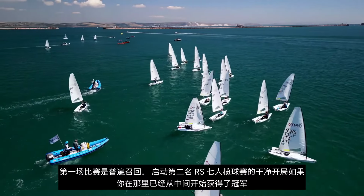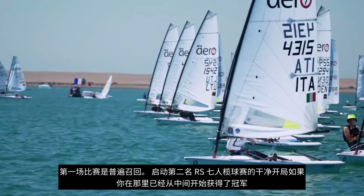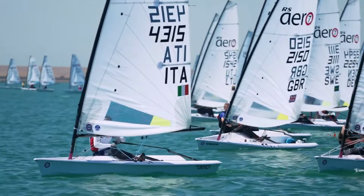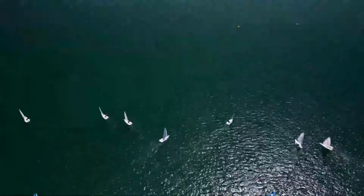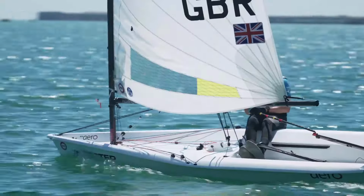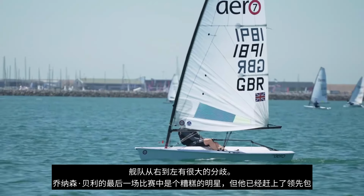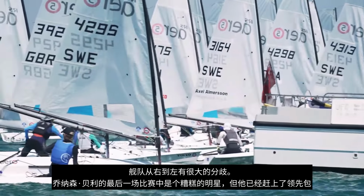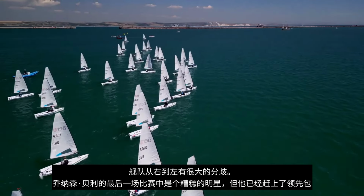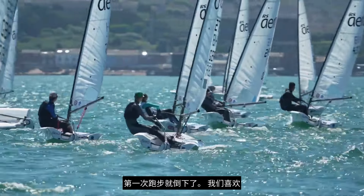First race was a General Recall. Start attempt number 2, clean start for the RS 7s, Lithuania having already secured the championship, starting in the middle of the fleet. The big split across the fleet from right to left. A poor start in the final race for Jonathan Bailey, but he's caught up with a lead pack going down the first run.